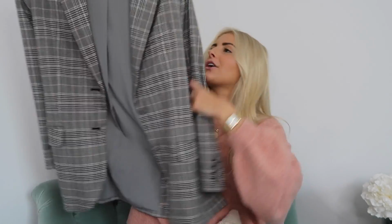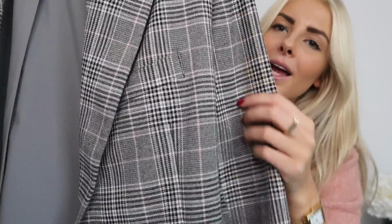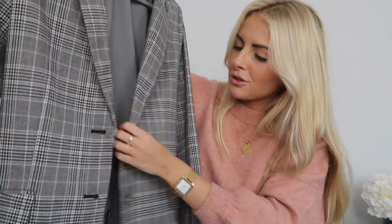But then the next store I went into was M&S. So I got this blazer. I've been on the lookout for a check blazer for ages, and every one I tried on wasn't right for some reason. I didn't like the colours, I didn't like the fit, blah, blah. Anyway, I found this one and I love it. Like I said in the clip, it's this black and white blazer with these pink lines running through it. And it's a really nice fit. It's quite tailored, which I really like.